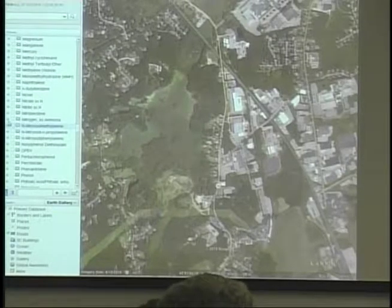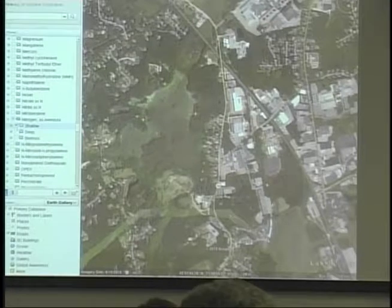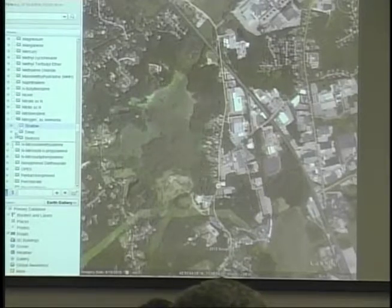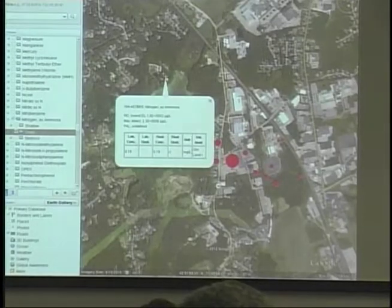But this is nitrogen, for example, and this is the second round of sampling. If we look at the shallow wells, for example, you can see there's ammonia in the shallow wells, mostly in this area, but you can see a scattering up here. You then go to the deep wells. Again, you've got what looks maybe like a plume going out in this direction. And these are non-detects.